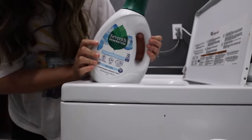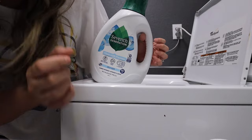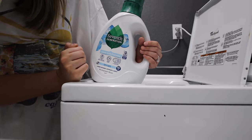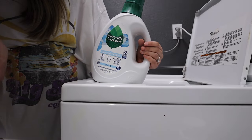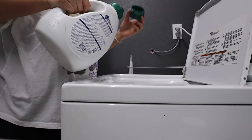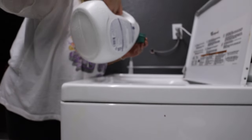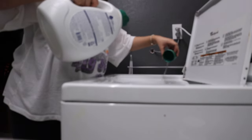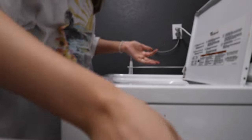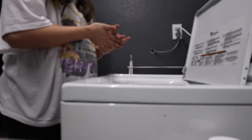This is the laundry detergent I'm using on his clothes. We already use free and clear. This is the Seventh Generation Clean with Purpose, a free and clear fragrance-free laundry detergent, because I wanted to get fragrance-free stuff that we can also use for our clothes, so we're not buying extra stuff.